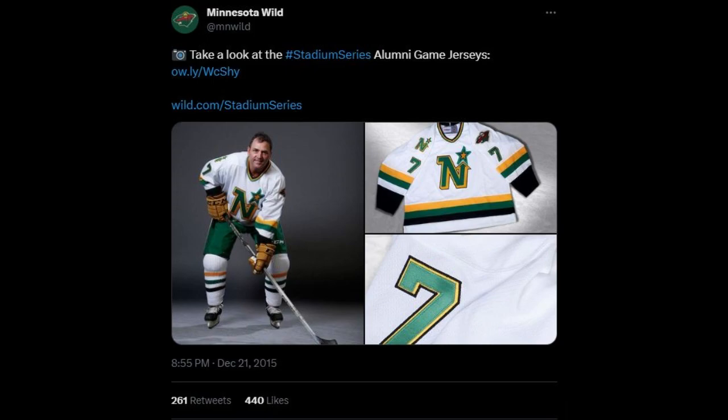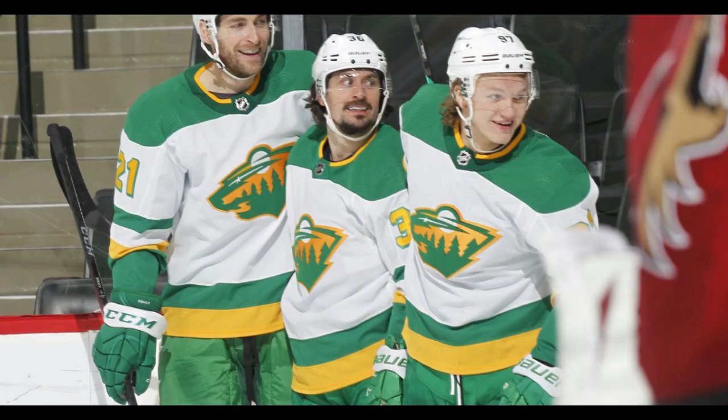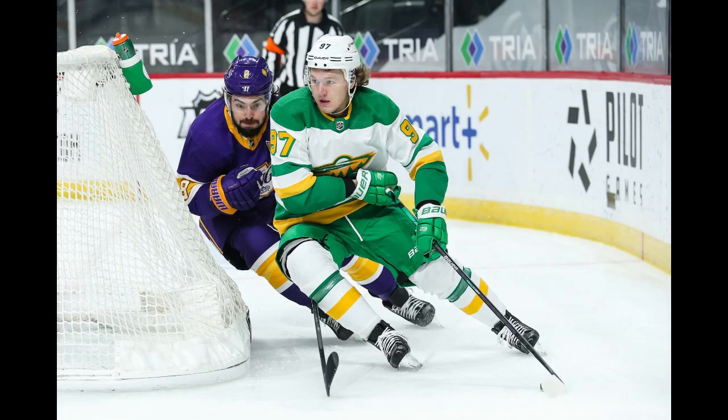Minnesota Wild. The Wild absolutely loves to push North Star's nostalgia, so logically their first reverse retro is their white jersey but in the North Star's color scheme of Kelly green and yellow. It looks nice, and overall it works seeing Man Bear Pig colored like its predecessor, earning it a whole point.